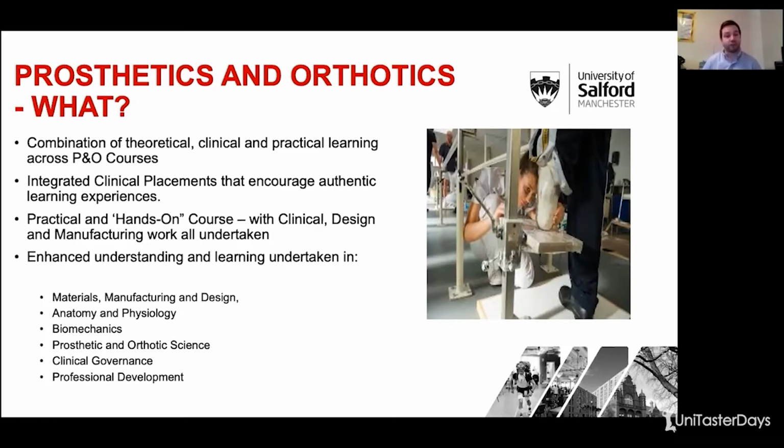The other thing about studying prosthetics and orthotics at university is that it's a practical and hands-on course, and we undertake clinical design and manufacturing work, and we also work with service users throughout our study as well, not just on clinical placements, and we truly get hands-on in the work that we do. Other things to say, and part of the curriculum, we also have an advanced understanding and we undertake learning in a few key areas, such as the use of materials, manufacturing and design processes in the provision of prosthetics and orthotics devices. We learn a lot about anatomy and physiology.